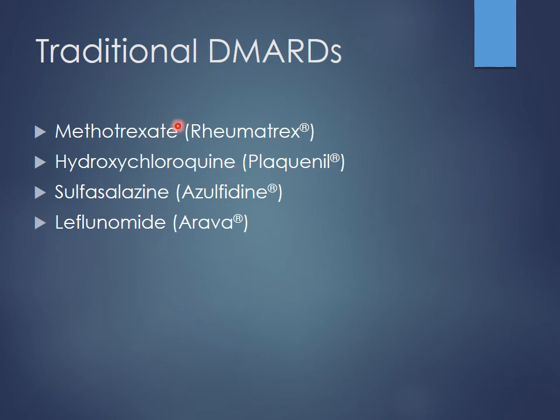So the traditional DMARDs that we have here, the four we're going to talk about, are going to include methotrexate, hydroxychloroquine, sulfasalazine. This will actually come back up in GI if you guys talked about Crohn's and UC yet. Sulfasalazine you've probably seen already, right? There's a drug called mesalamine that actually gets broken down into sulfasalazine, so we'll see that come up there. And then leflunomide. And these are kind of the more common traditional DMARDs, the non-biologic DMARDs you'll run into most commonly.